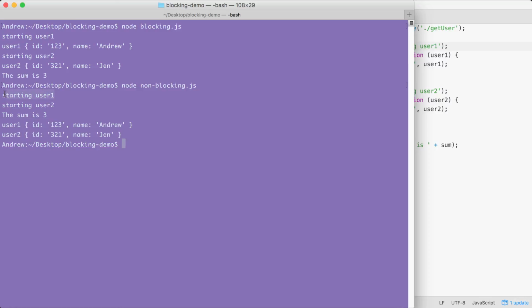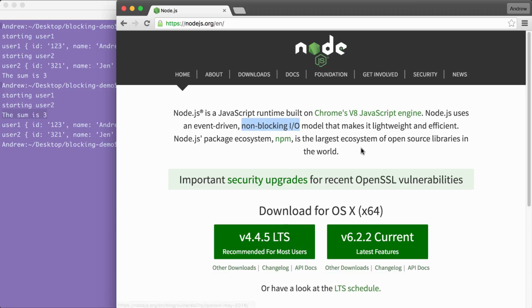Just because we started an I/O operation doesn't mean we can't do other things, like starting another one and printing some data to the screen. In this case, just a number. This is the big difference, and this is what makes non-blocking apps so fantastic. They can do so many things at the exact same time without having to worry about the confusion of multi-threading applications. Let's go ahead and move back into the browser and take a look at those sentences again.